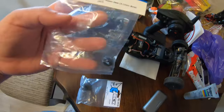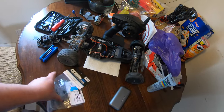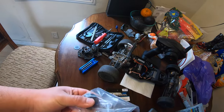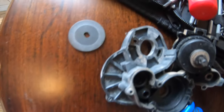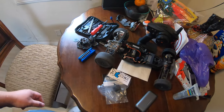Alright, so we got the parts that we need. We got the pinion gear. And we got the new, what's it called? The gear. Transmission, basically. To replace this crap, because that's a plastic one. I'm putting in a metal one. So, yeah. I'm going to leave you guys with a little montage right now of me fixing it. It's a little time lapse, and let's hope to get this running. Catch you in a bit.